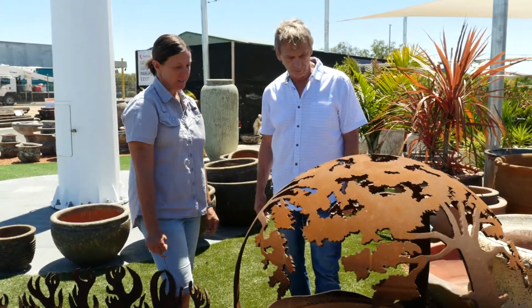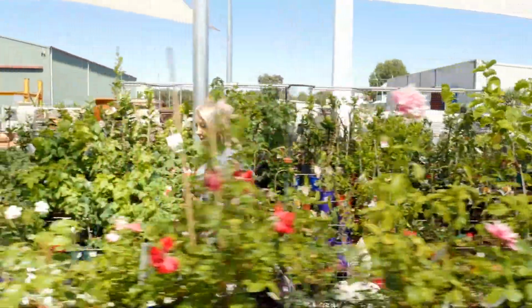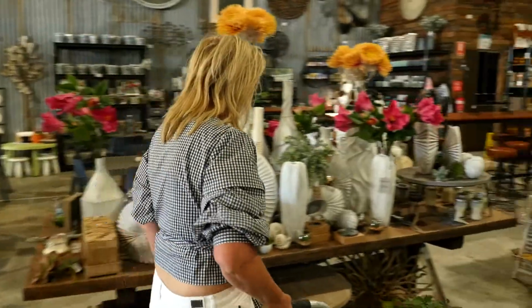Oh, right. It's sensational. U-scape has got everything. It's got mature trees, it's got pots, it's got soil, it's got a cafe that sells the most amazing juices and coffees. And it's such a nice environment. I'm really in awe of what they've done.